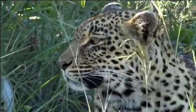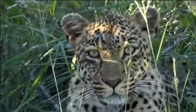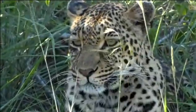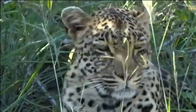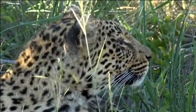Right, well, while we sit with her and see what she gets up to and see she's yawning, let's head back across to the Masai Mara and Kenya with Taylor with another big furry cat to show all of you.